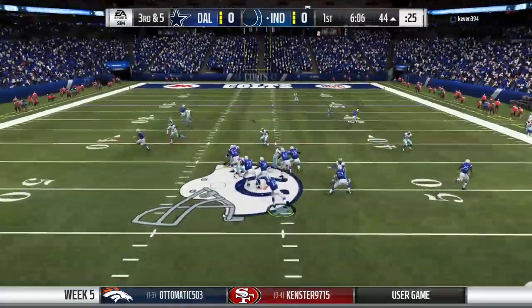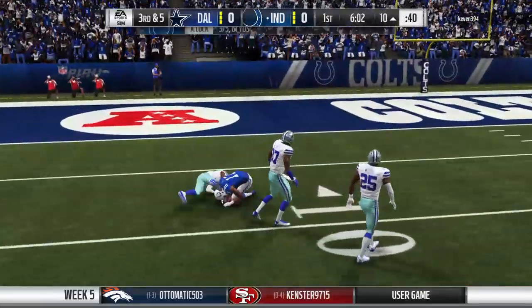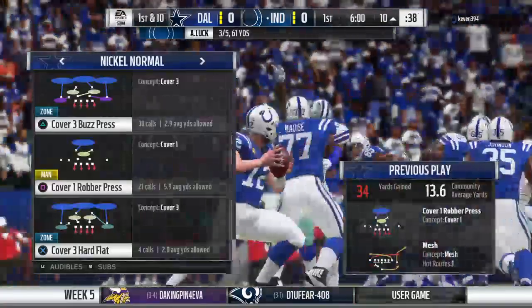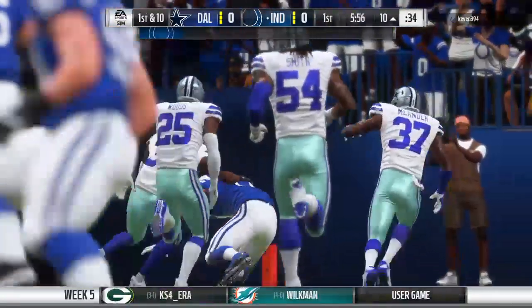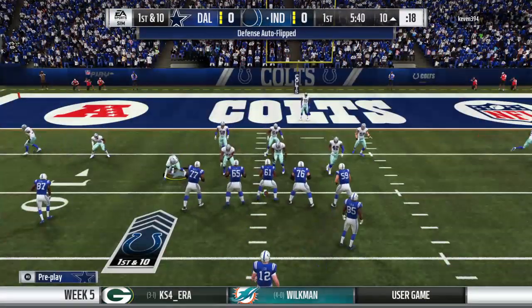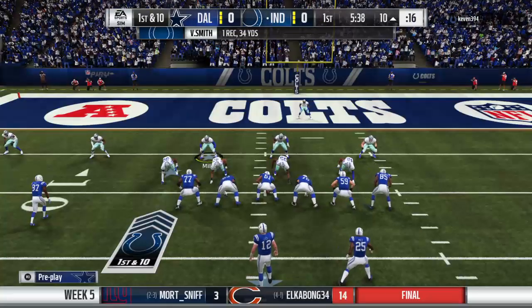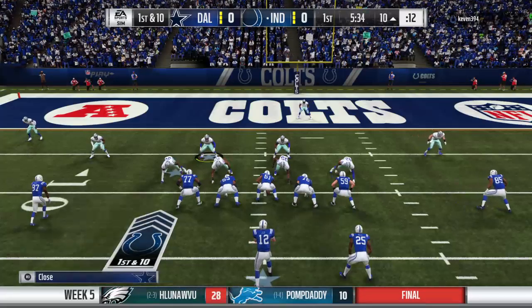Again, Luck. The open man is Smith. They're able to convert on 3rd down, and that sets up a 1st and goal. That was an excellent read right there. Saw cover 1. That means it's just a single high safety. So you know if you throw the ball to the outside part of the field, help is going to be a little bit late getting there. And he puts one out there for a big-time completion.